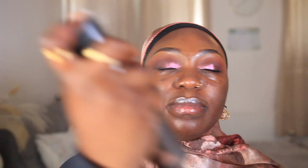I did see someone decant this into the Charlotte Tilbury bottle, so I think I might end up doing that, but for now we're just going to keep using it until I run out of my Charlotte Tilbury setting spray, which is soon. Now if you can get past the packaging, if you want that smooth focus filter in real life skin, this setting spray will give you that.